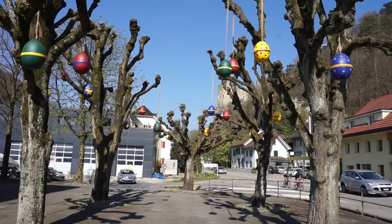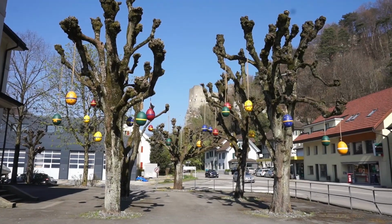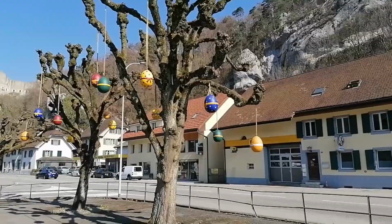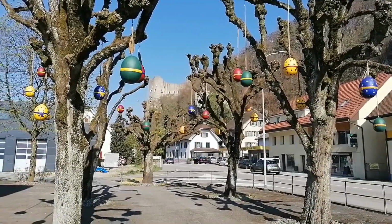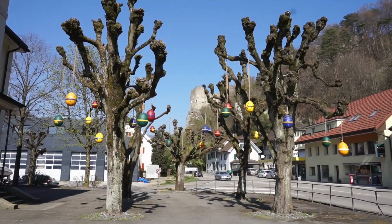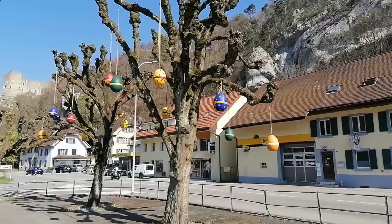This was a really beautiful decoration which we encountered on the way to this village. I just had to stop and make some photos and a small clip here. I like the way they have hung these Easter eggs onto these old trees. In the background you also see a castle. Although we have been around this area a few times, we have never really visited this place, so this should be on one of our lists to visit in the future.